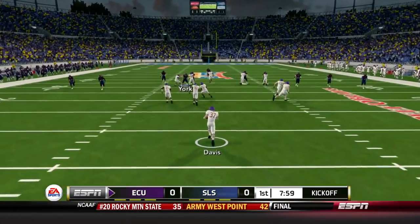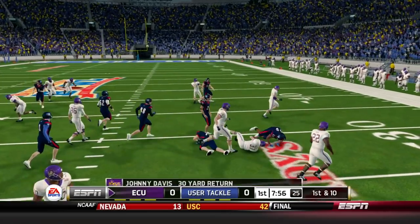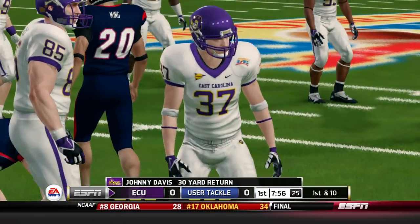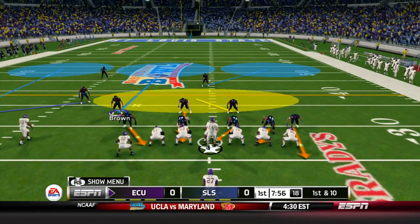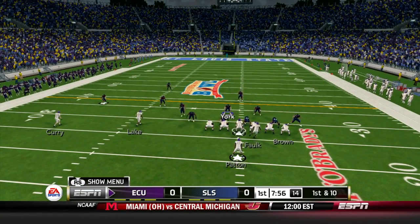And ECU, who is 7-5 on the year, will receive this kick. And Davis will return it to about the 27-yard line. Can we finish this season off with a winning record? Let's get this game underway.